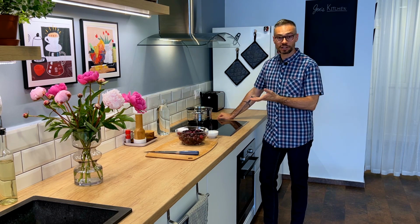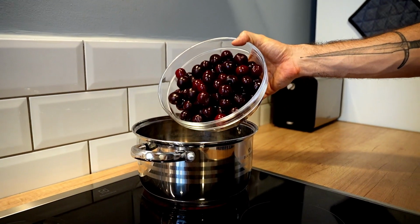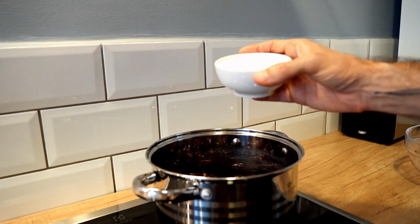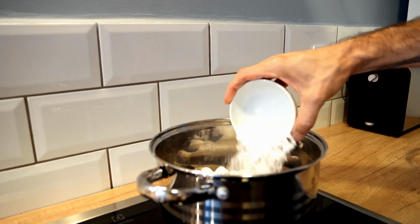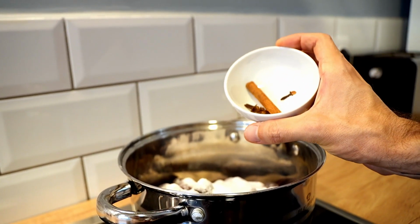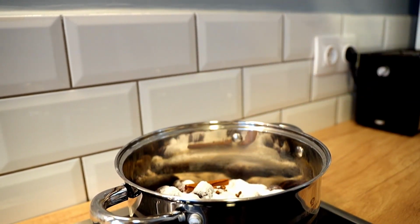So this is the easiest soup recipe you will ever have, I'm pretty sure. It's just combining all the ingredients that I have, bringing it up to a boil, and that's it. So I'm just gonna start heating my pot. I'm gonna put it on the highest setting to get it ready to boil. And I'm adding the cherries. And then I'm gonna add the sugar. And my salt and spices. So I have a cinnamon stick, cloves, and salt in here. Salt just helps bring out the flavor.